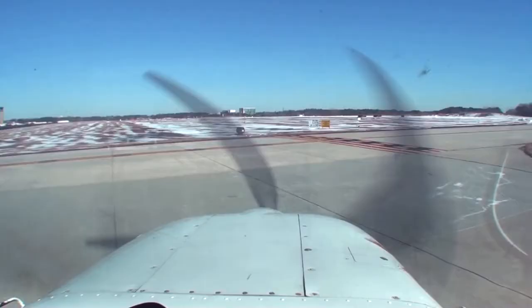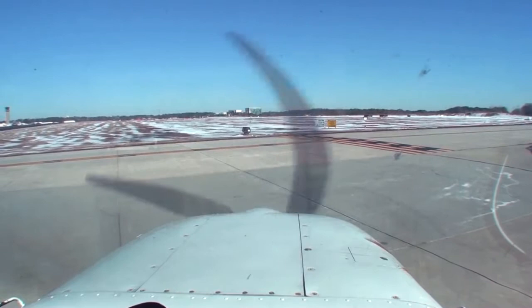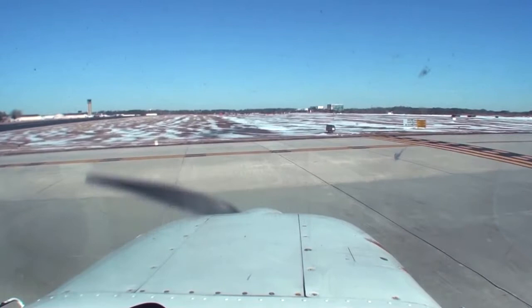28 Romeo, fly runway heading, runway 2 right for takeoff. Clear for takeoff, 2 right, runway heading, 618 Romeo. 574 Mike Alpha, I'm going to sequence you number 1 for runway 2 right, clear to land. Clear to land, 574 Mike Alpha.